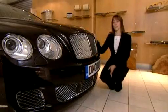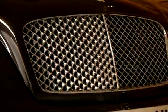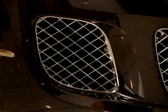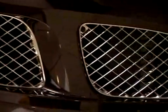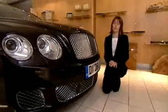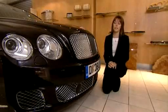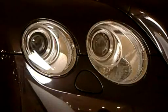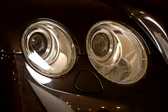At 09 model year, the Continental Flying Spur benefits from a more upright front grille and revised lower air intakes. You may have noticed that this car has been specified with the cost option of bright chrome lower grilles and a new cost option feature, adaptive cruise control. The front of the car also benefits from chrome headlight bezels, which increases the focal bright wear on the front of the car, enhancing the fresh new look.